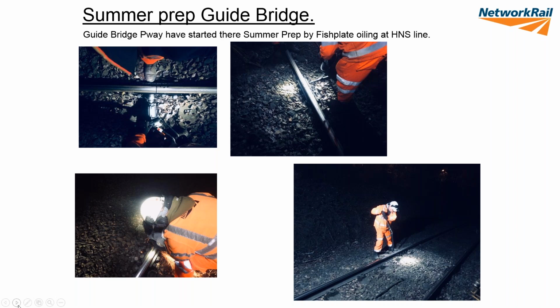So yeah, that's a bit of fish plate oil. So the guys are undoing, trimming the joint ends so there's no burrs on. And we use a kettle, like a jug, to put the oil in so it drops down the fishing surfaces. And then we torque all the bolts to the required torque settings.